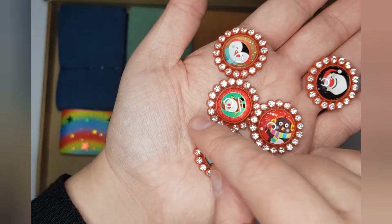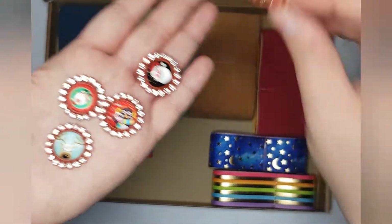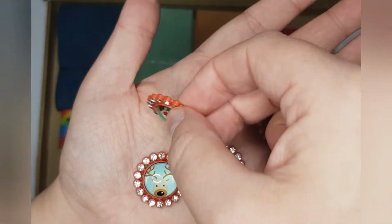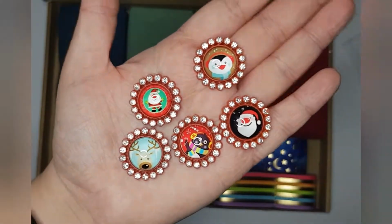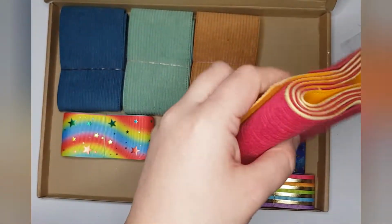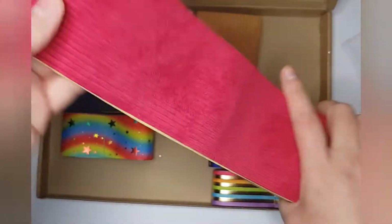They're so cute, look. I love the little penguin one. And the deer one here. And the little Santa Claus one. So cute. Like I said, I've got so many new colours of the cord.